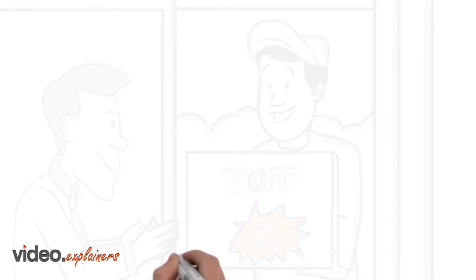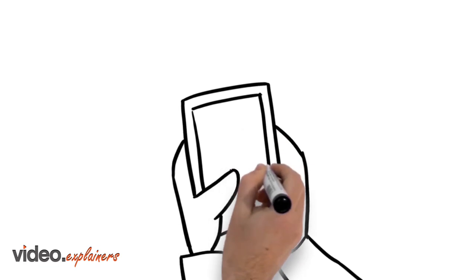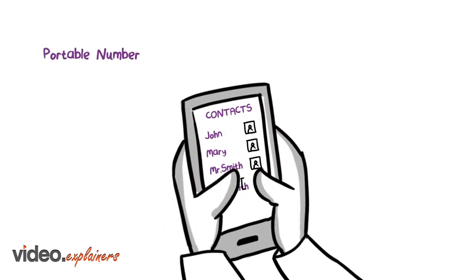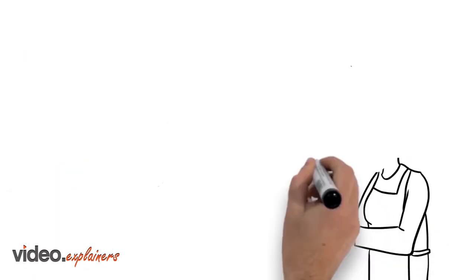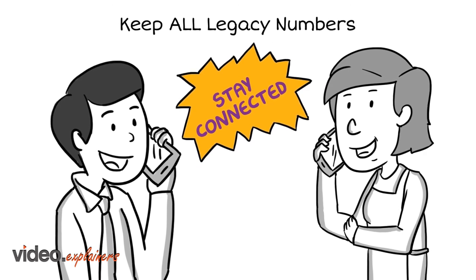If you think all of this sounds great, but you're worried about keeping your old phone numbers during your switch to voice over IP, just know that all numbers are portable to the new system so that yes, you can keep your old legacy numbers that your customers and partners already know.